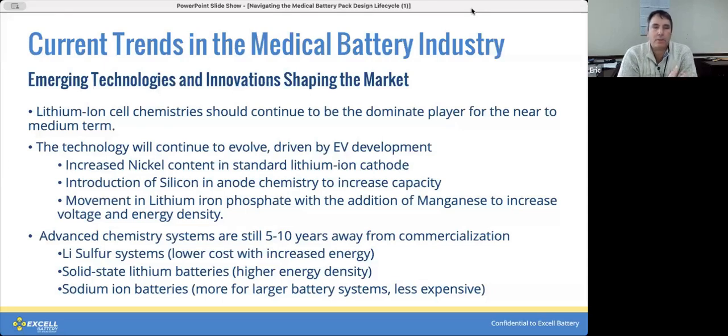So the first thing I want to talk a little bit about is just what's happening in some of the technology pieces and really focusing on lithium ion. Mike gave a good discussion on just kind of the differences between the chemistry systems. But even within the chemistry system, you do see some advancements happening that will impact both performance of the battery systems and potential availability moving forward.